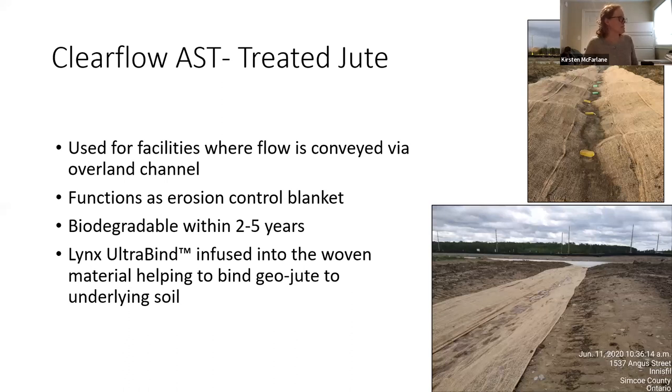All right, and so the second Clearflow AST that we are studying was their treated geojute. So this is used for facilities where flow is conveyed via overland channel, which for our project was SWM Facility 7. So this jute functions as an erosion control blanket and is biodegradable within 2 to 5 years.